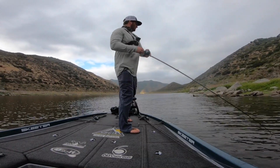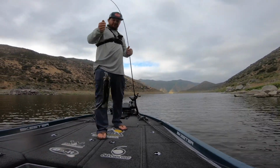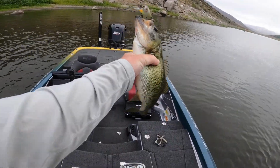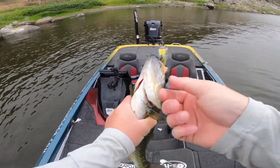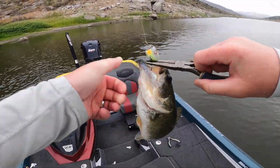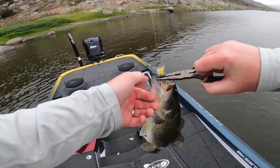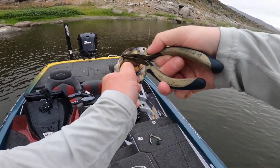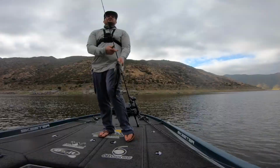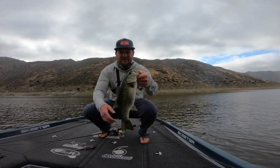There's one. There we go. Square bill fish. Another one on the square bill. This guy's mad. Don't poop on me though. Just don't poop on me this time. And don't hook me either. Come on. There we go. All right, guys. Little one, but still pretty fun, guys. Square bill.